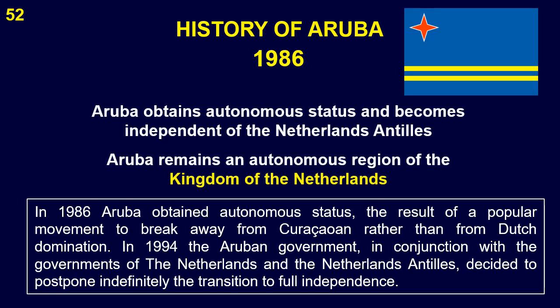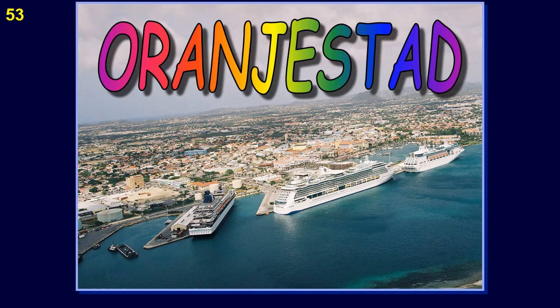In 1986, Aruba obtained autonomous status, the result of a popular movement to break away from Curaçao. Rather than move toward full independence from Dutch domination in 1994, the Aruban government, in conjunction with the governments of the Netherlands and the Netherlands Antilles, decided to postpone indefinitely the transition to full independence.